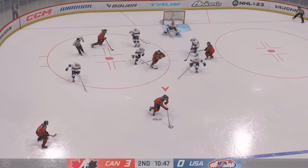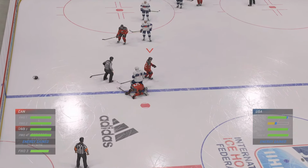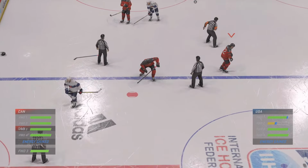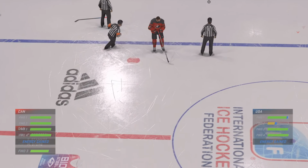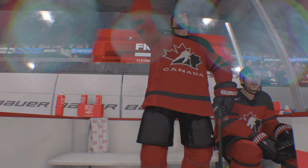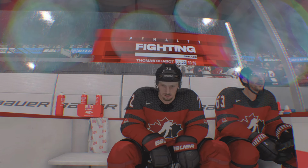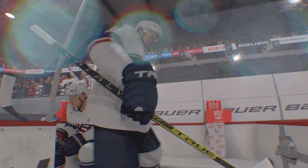Team Canada's won the faceoff. Here we go. Yeah, that's the star player that took that hit, James, and a teammate better step up for him here. Ray, it looks like they're not done with each other down there. No, they're going to bark at each other on the way to the penalty box, but into the box they go. Time to sit down.